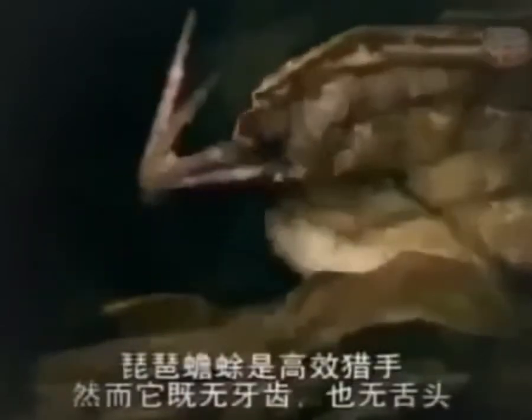The toad is a prolific predator, and yet it has no teeth or tongue. Its long fingers pull prey to their death. The Amazon is full of surprises. Who would expect a weird and wonderful hidden killer to be a toad?